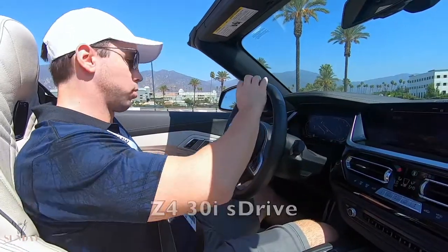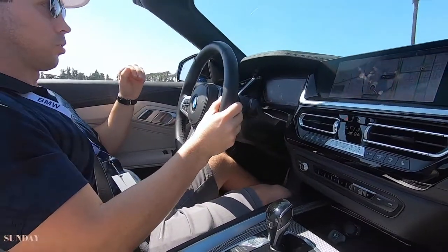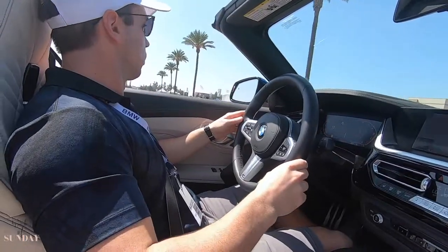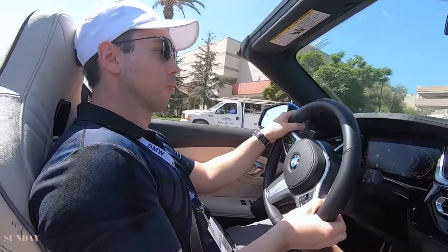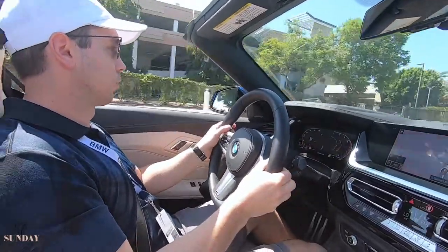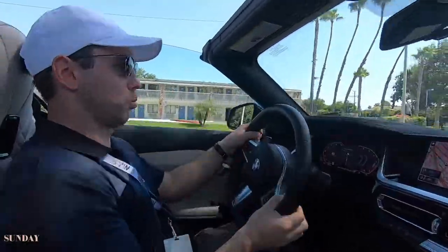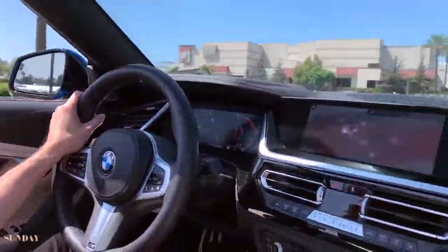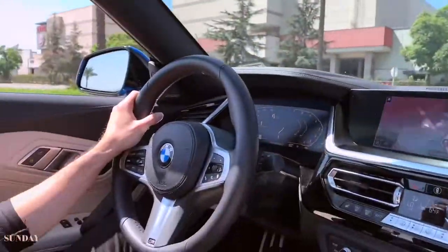This is Z4. Yeah, no, it's a four cylinder. That fast altogether.